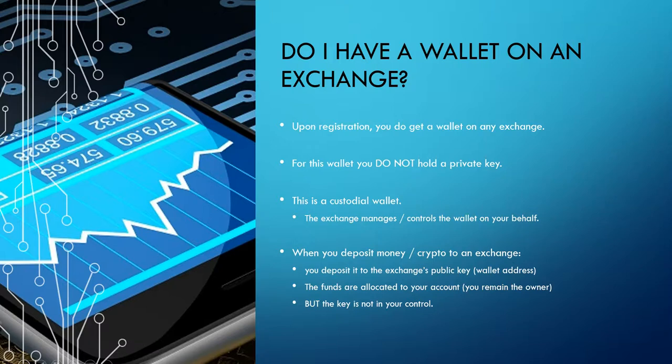Now, you're 100% correct. Upon registration on an exchange, you do indeed create a wallet on the exchange. But unlike a wallet where you hold the private key, a wallet on an exchange is in control of the exchange itself. In other words, they hold it for you.